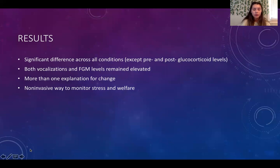So as a review, when the vocalization data and FGM data were all compared against each other, all data was statistically significant with the exception of comparing pre and post-translocation FGM levels. So this indicates that there's a relationship between the change in vocal stress and FGM levels and the stress put on elephants by being moved to an unknown location and using infrasound to find their way back. Also, vocal stress and FGM levels stayed elevated even upon arrival back to their home. Researchers said this may be due to residual stress after being drugged and dropped off in a random place.